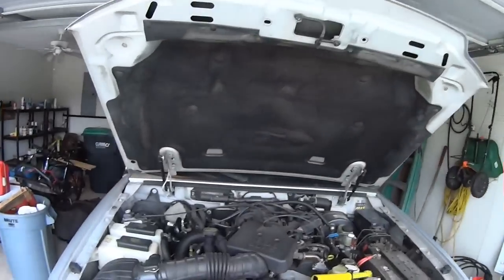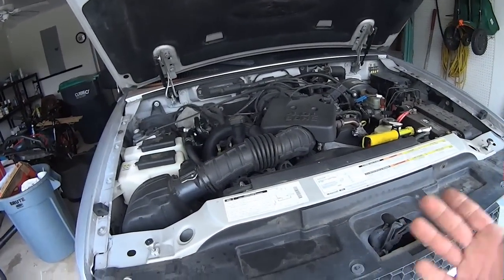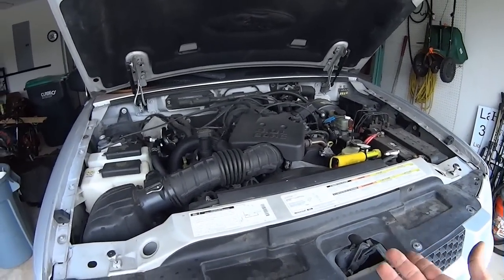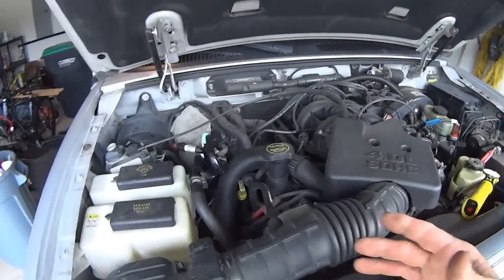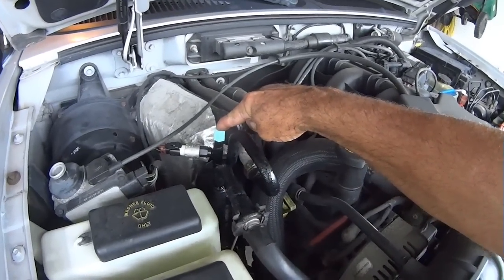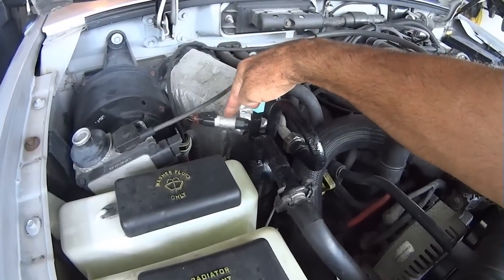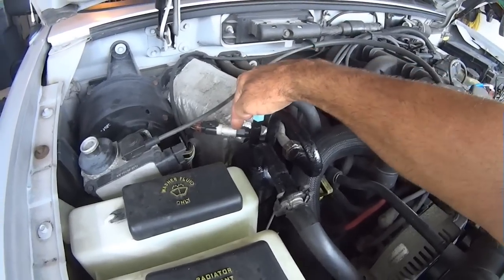This is a 2002 Ford, the Explorer Sport Track, but this is a very common 4.0 V6, so it's a very common motor in a lot of Fords. So right here is the accumulator, your low pressure charge, and this is your low pressure switch. Right here is your switch, and it goes right here. It threads on with an O-ring.